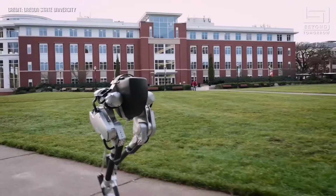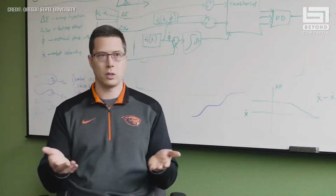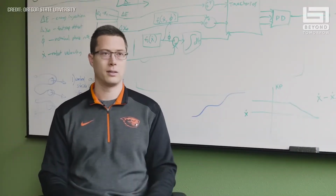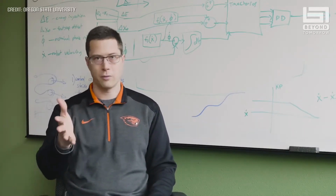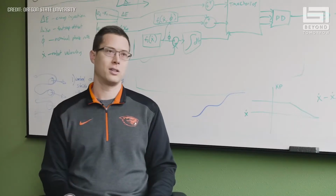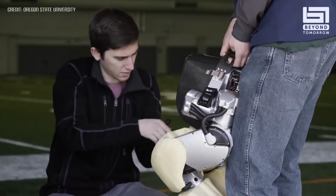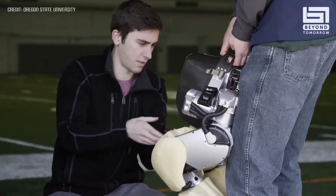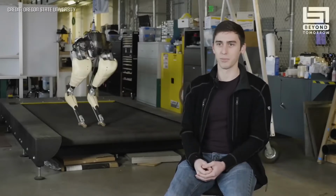Imagine you've got a fire in a building, and the fire chief isn't really sure if somebody's still in the building. And they have to make a difficult decision about whether they're going to send one of their firefighters in. This is dangerous. If you have a robot that has the same capabilities as a person, you wouldn't think twice about sending that robot. So that's my guiding star, is putting this out into the world and making something actually useful.